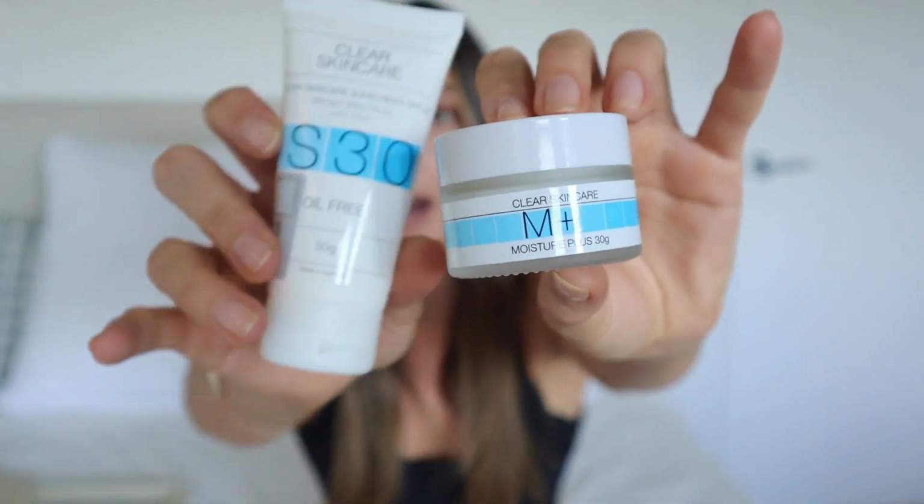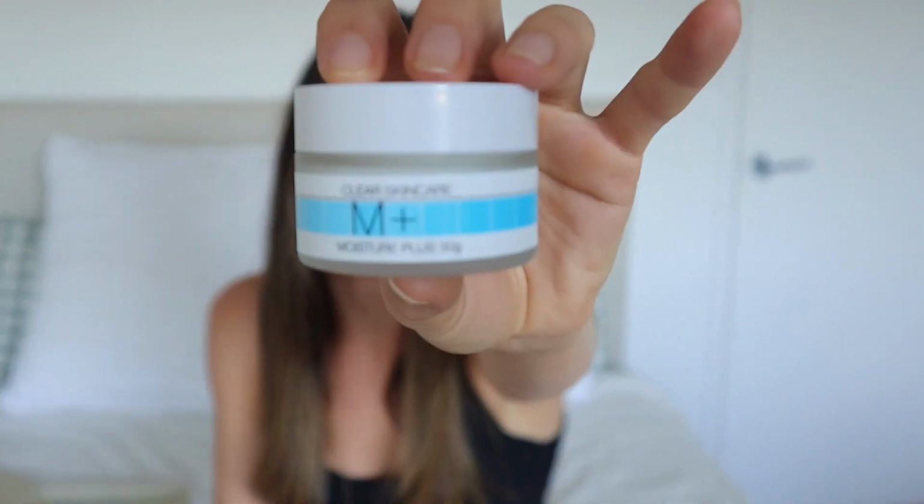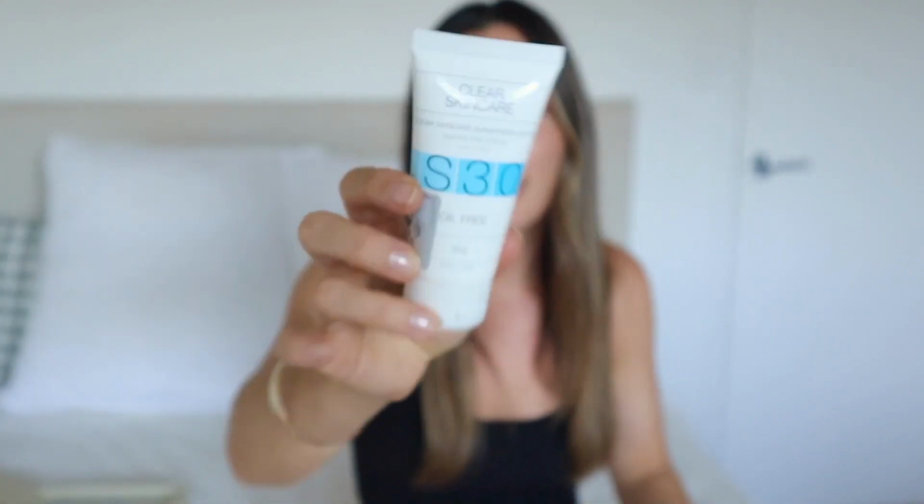I've got all of my products laid out, and I've kind of got them in categories. So I'll start with the skincare. This is the moisturizer that I have been using. I have been trying to stick to one brand when it comes to skincare. So this brand is called Clear Skincare, and basically I had a consultation to try and help with my breakouts, and they recommended a few products. So this is just the daily kind of moisturizer, and then this is their SPF 30 and it's oil free. So I apply the moisturizer first and then I apply the SPF 30, and so far I haven't had any additional breakouts from just using these. So they're my skincare bits.